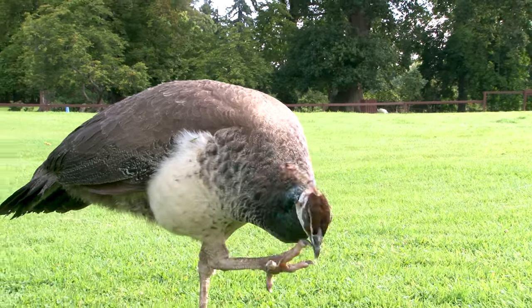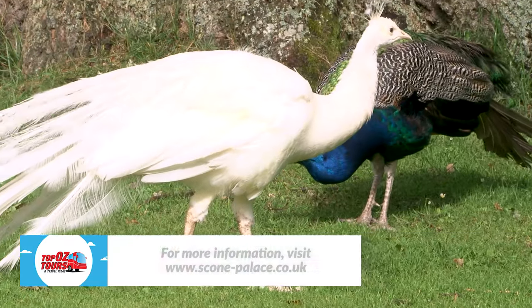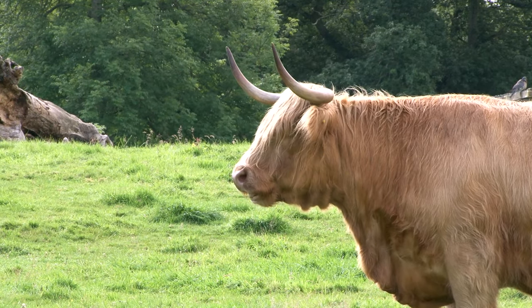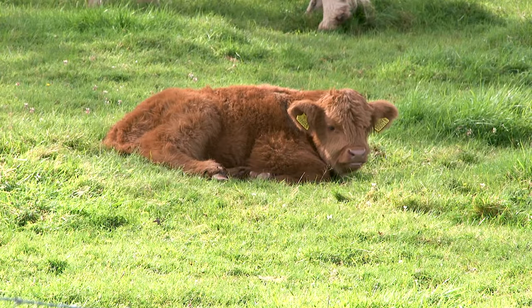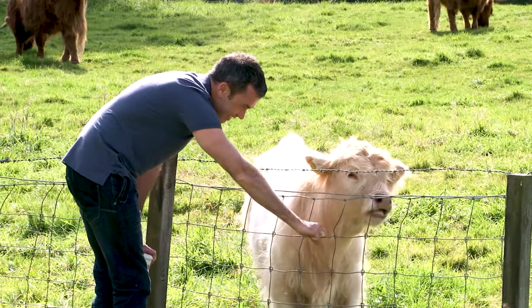Tour the palace itself or simply explore the grounds, which cover around 100 acres and include a maze and an adventure playground. The resident Highland cattle are more than happy to pose for photos in return for a scratch behind the ears.